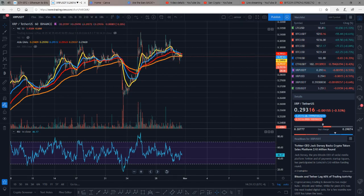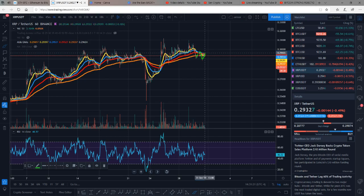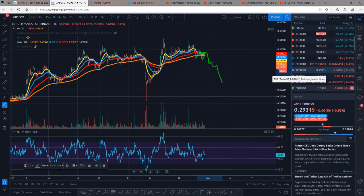So XRP is pretty weak, man. It is more shortable than any other coin right now. But with the swell coming, I don't want to touch it. I really don't want to touch it. I already took a look at Litecoin.